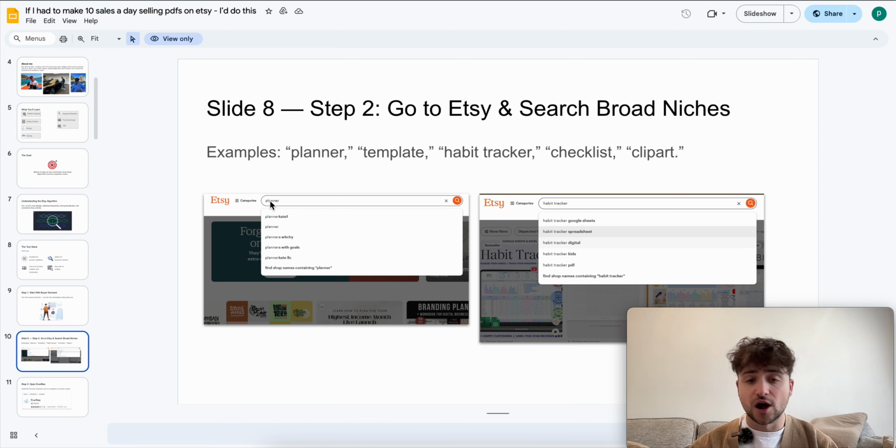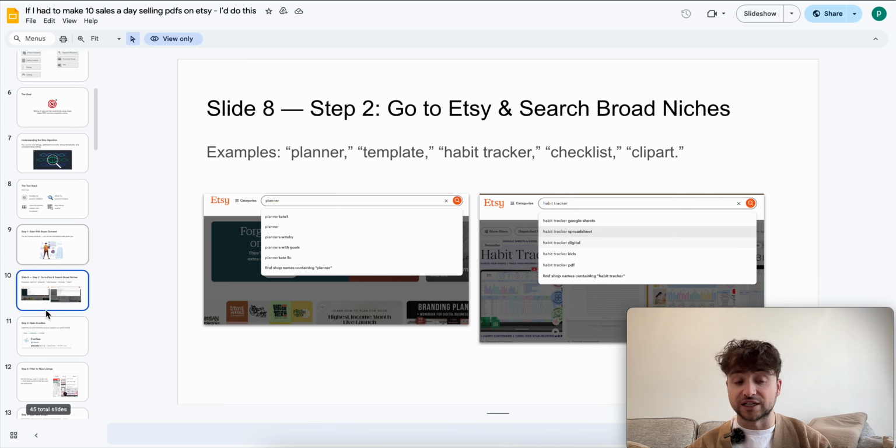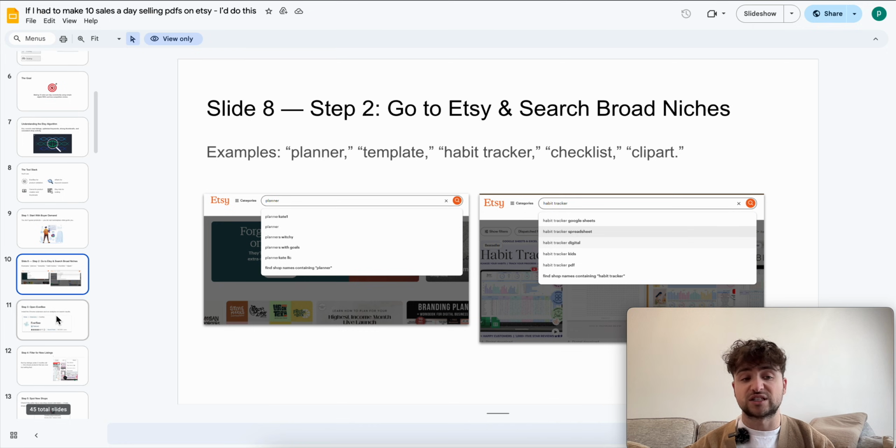So as you can see here on the Etsy search bar, just typing in a broad keyword, letting it show pre-filled previous searches other people search for. So when you type in planner, template, habit tracker, checklist, or clip art, you see all the others, and other auto-filled terms can be potentially what niche you'll be selling in because it's real data that customers are actually looking for to buy.